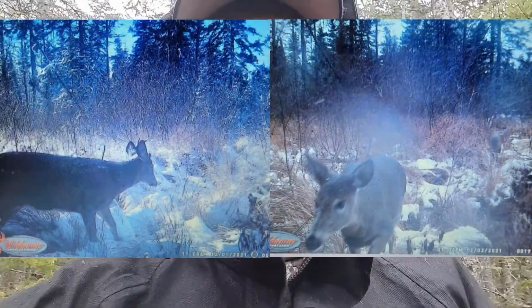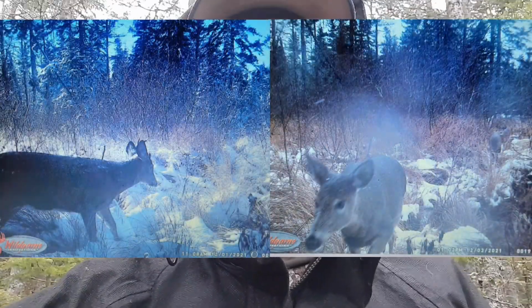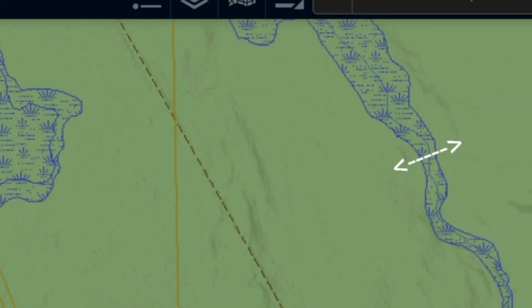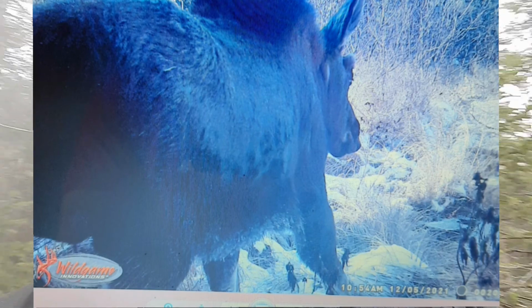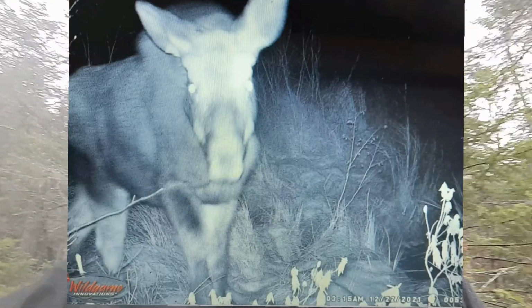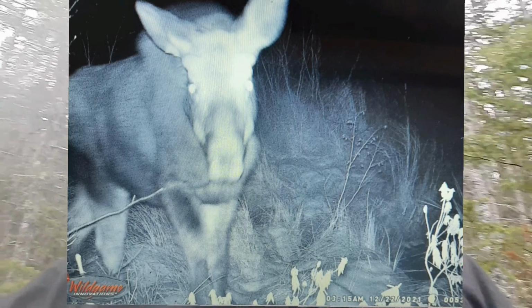Followed this trail down in here. It's a bit of a wet run, and it seems like a main trail where they're crossing, and I had deer here every time there was a south wind in December. There was deer here, and it kind of makes sense the way it's laid out. It's just quite a wet area that I don't think they're crossing further up, and they're mainly crossing here. There's also a few moose around, which is kind of neat.